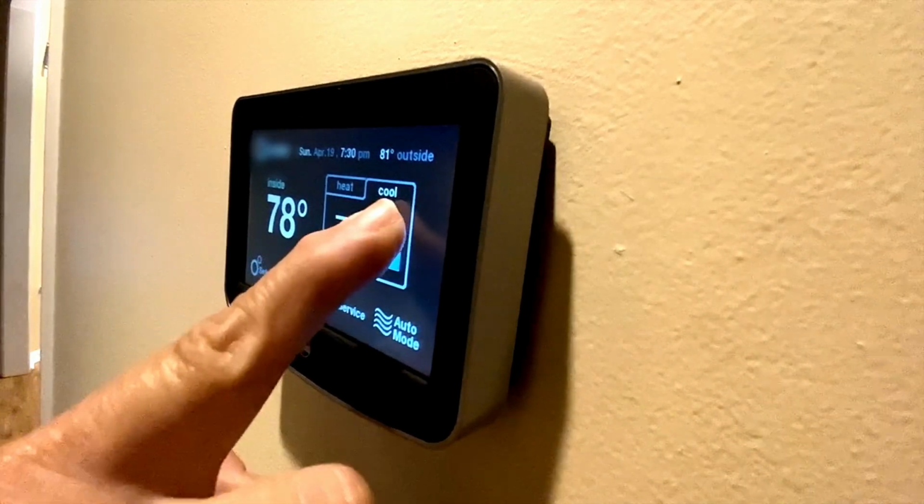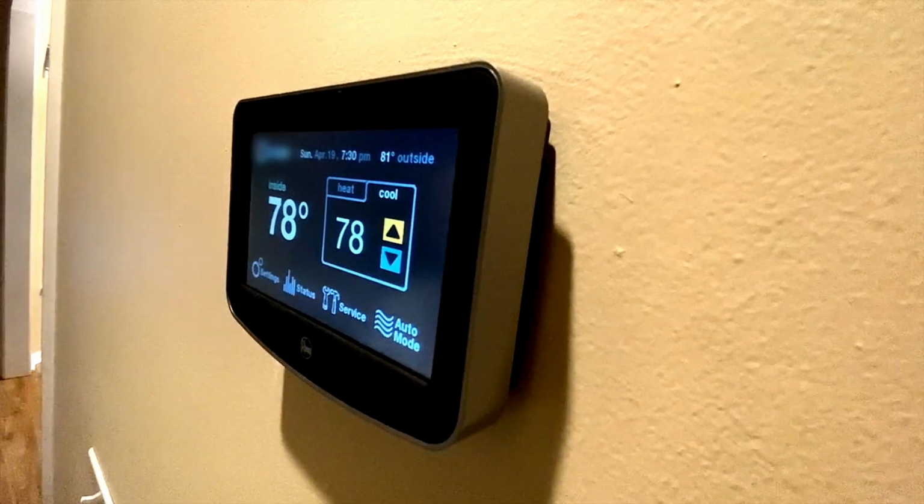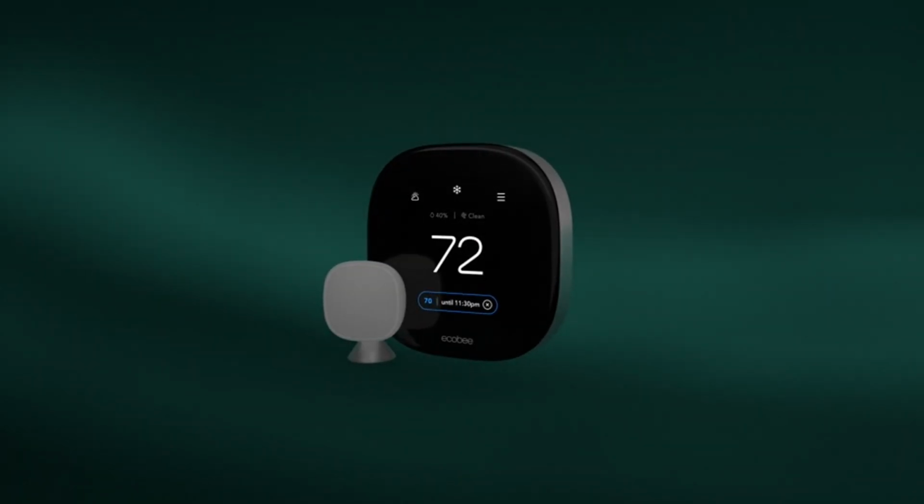Many people think smart thermostats are overly complicated and difficult to install. Let's see if that is the case with the ecobee Smart Thermostat Premium.